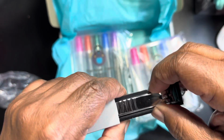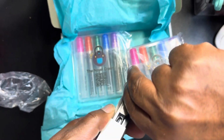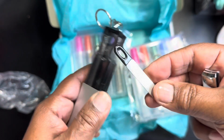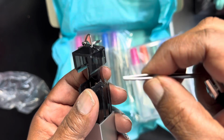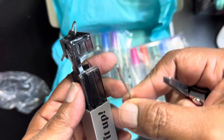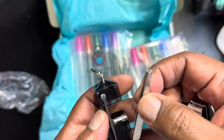So, it's kind of like a Swiss Army knife type of thing. You got a nail file, a nail clipper. You got nail file here. Neat. And then we have tweezers and the little scoop. I don't know what you actually call that, but it is a manicure set that takes up very little room.